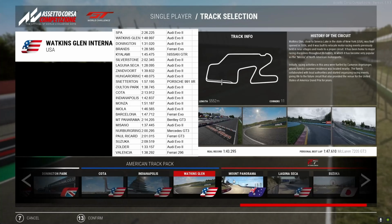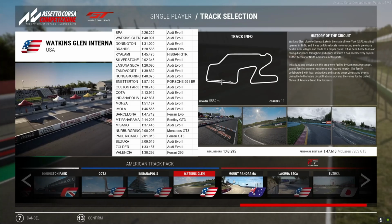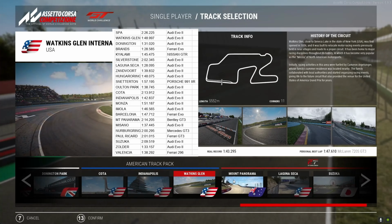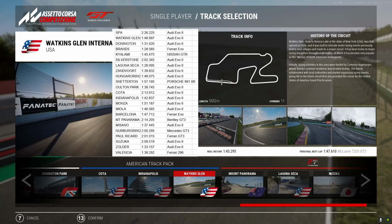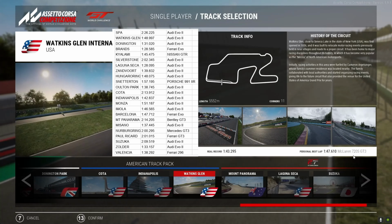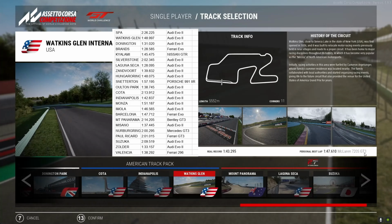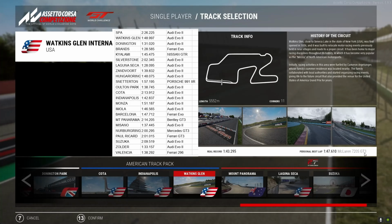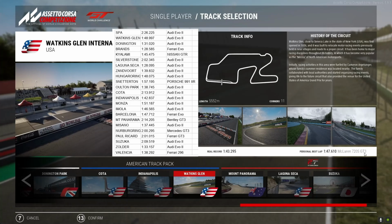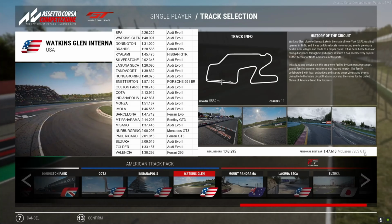So moving along to Watkins Glen, one of my favorite tracks. Wow. Now I raced this track a lot in the 296 Ferrari, and I'm surprised that I don't have a record here. The record I do have here is in the McLaren, which is kind of strange. So let's look at the spreadsheet. Watkins Glen. The spreadsheet says a 148 back when I was driving an Audi, but I'm faster.